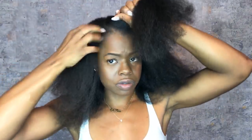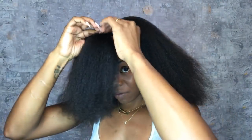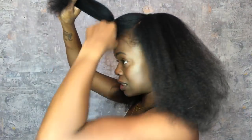I'm going to take an elastic, and I'm going to gather that up. Not tight, because I don't want to have these separation lines. So I'm only going to put it around twice. I don't want to have those separation lines. Okay? So we have our first, and you'll see it's not right on my hairline. It's just a ponytail.